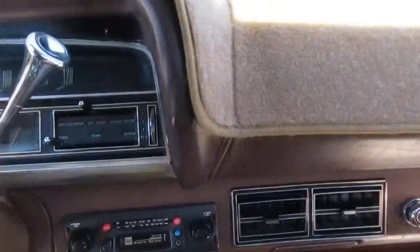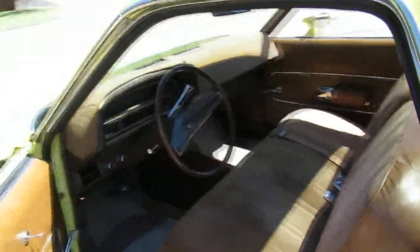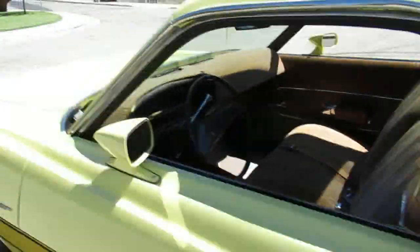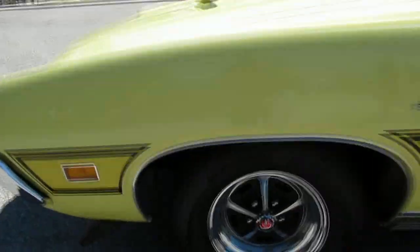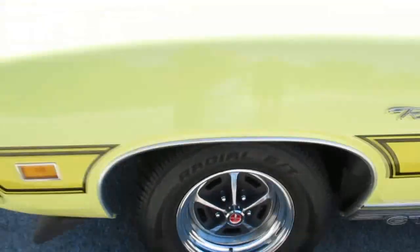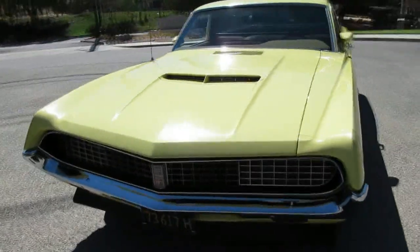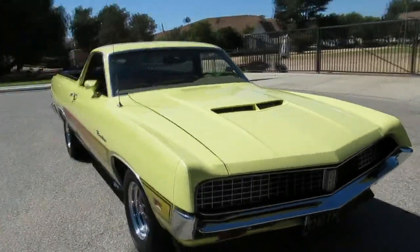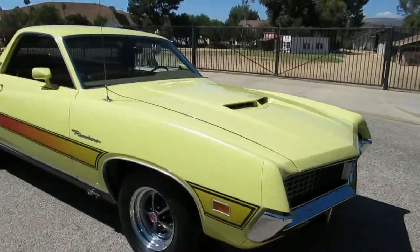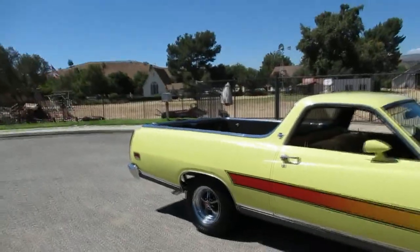Just a little AM, FM cassette. Nowadays they have those custom auto sound radios with Bluetooth and all that. That can be done too. We actually offer those services here. But really good looking car. Got the Magnum wheels with the Cooper radial GTs on there. Nice paint too. Paint's, I'd give it an 8.5 probably. Really nice paint. Like I said, no bubbling along the bottom of the fenders or anything. Really solid. Sweet looking ride.